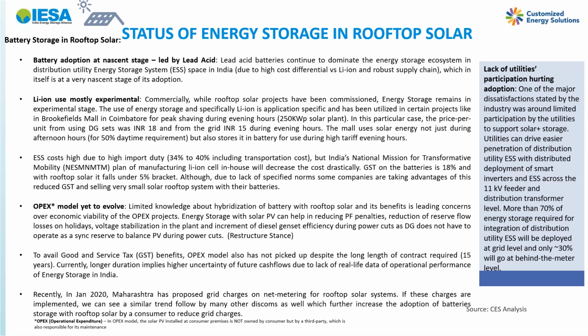In terms of the energy storage in rooftop solar, based on our current market survey, we are seeing that most of the, especially on the residential side or even small commercial side, customers are adding lead acid batteries with rooftop solar. But practically, based on the analysis on the levelized cost of energy, lithium-ion batteries actually offer a better economic case for integrating with solar. The only challenge there is the upfront capital costs and lack of financing mechanisms available.